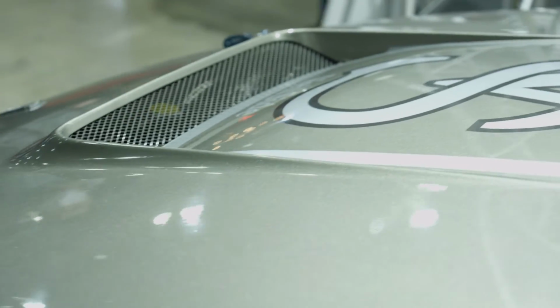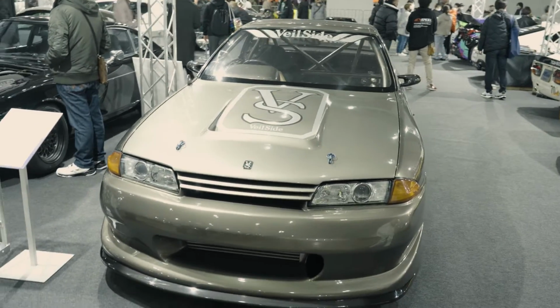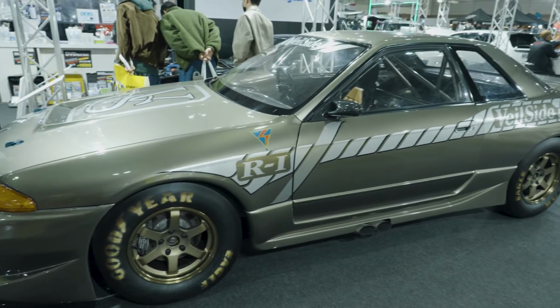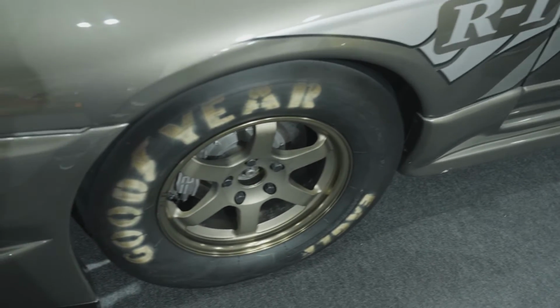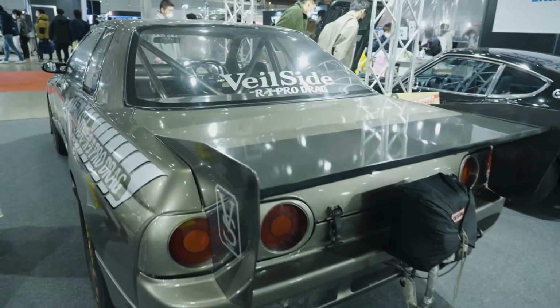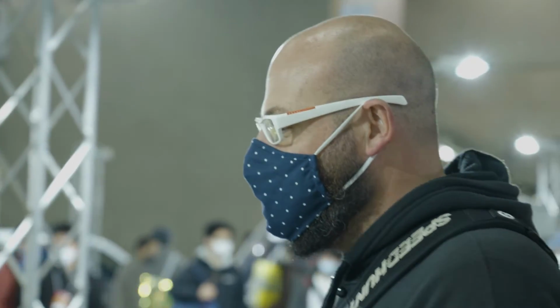Okay, there's one car here at the Option stand at Tokyo Auto Salon that we can't ignore, and it's the Veilside R32 drag car. This back in the day was the first car to break the 0-300 kilometers an hour record under 15 seconds. I think about a 13 second, about 1300 plus horsepower, and of course it's one of Yoko Mako-san's most legendary cars. So it's really cool to see that they brought it out here, and just wanted to share it with you guys.